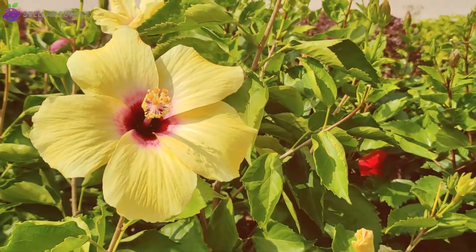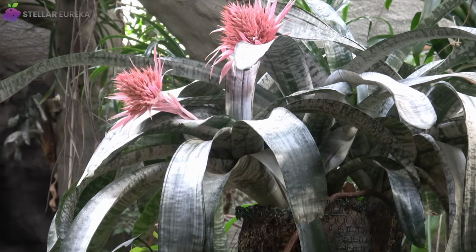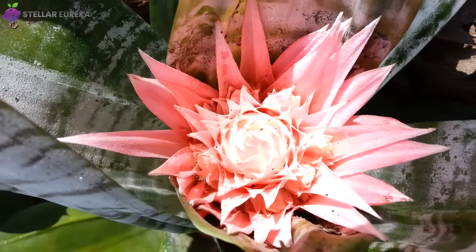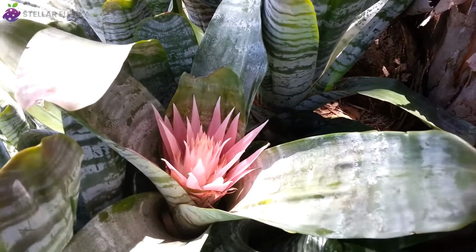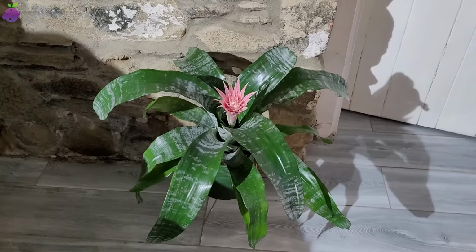Urn plant. In the world of houseplants, there are few as effortlessly striking as the urn plant. With its elegantly arched, silvery striped leaves and a vibrant pink bract that looks like a sculptural masterpiece, this bromeliad is pure botanical art. But despite its tropical appearance, it's surprisingly tough, thriving indoors with minimal care.